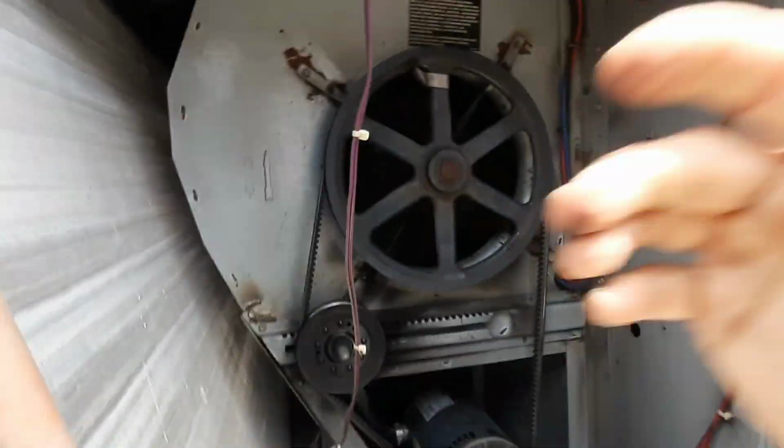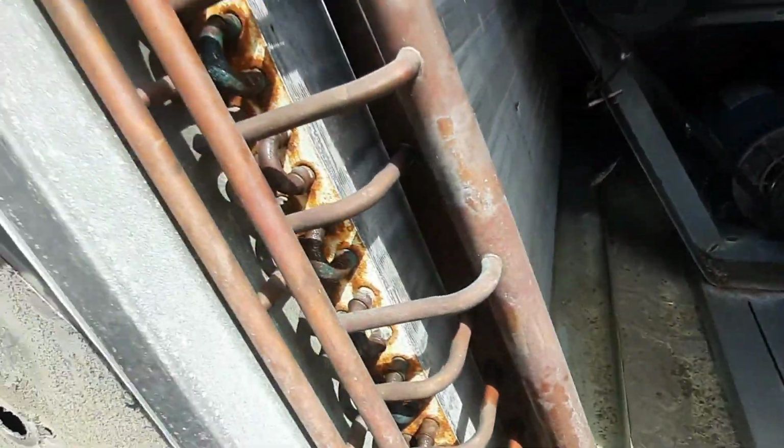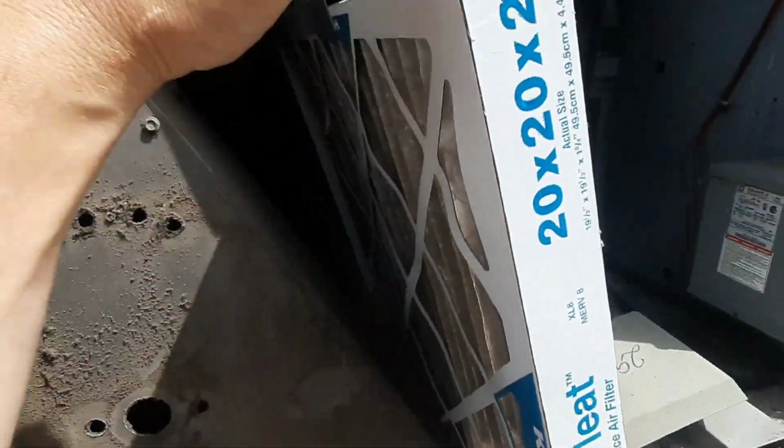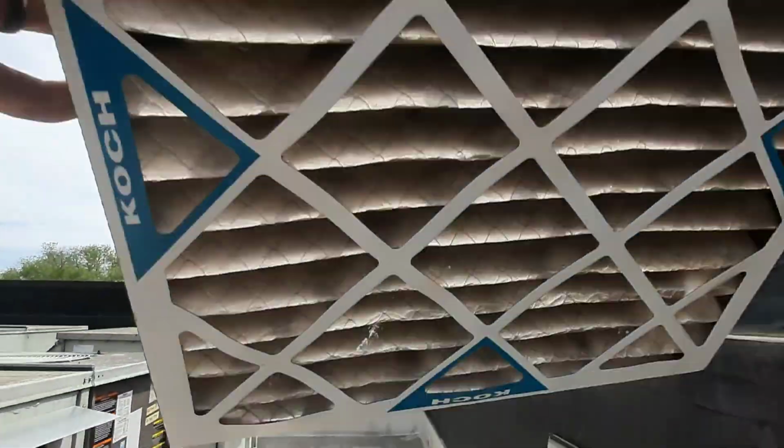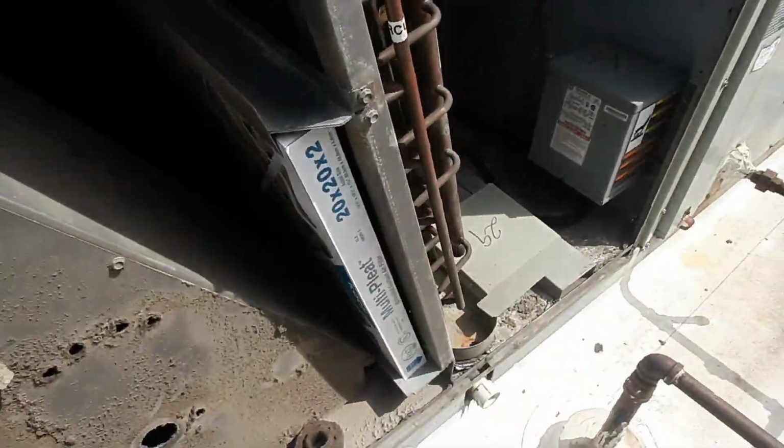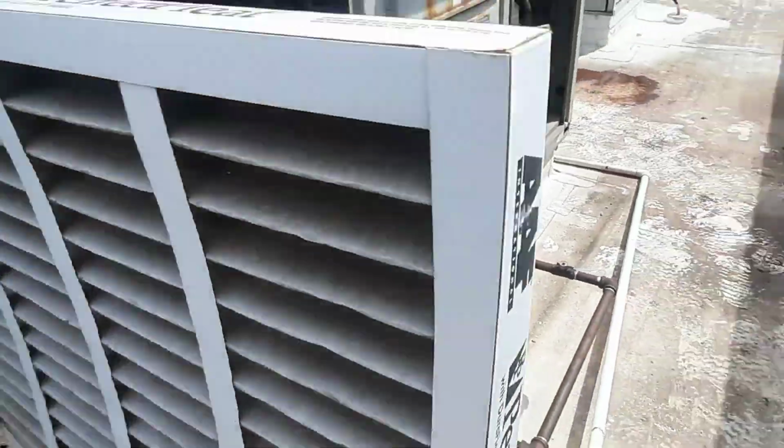Wheel don't look awful, but it's cold. This is just kind of weird. The filters, I can see light through them. They're not clean, but they're not awful. The evaporator's awful.